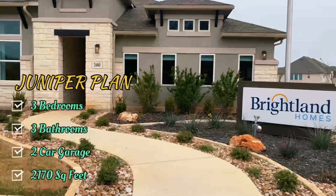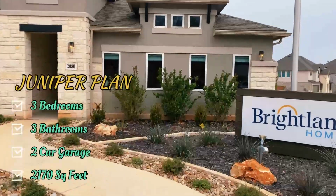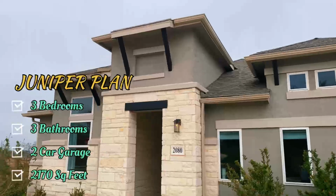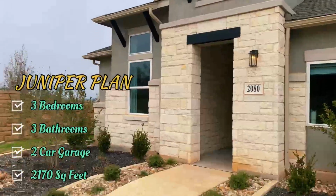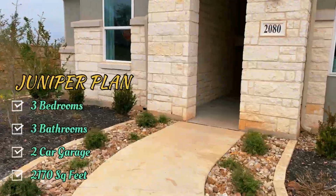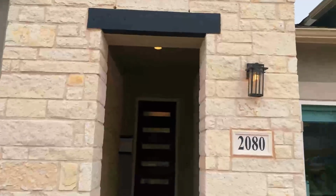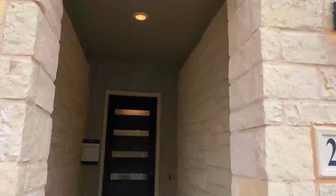This 2,170 square foot house feels much bigger than the square footage when you get inside. It has three bedrooms, three bathrooms, and a two-car garage. And wait till you see the back patio. It has a lot of backyard space and really makes a good use of the space in the house.